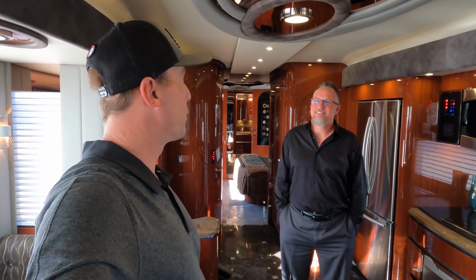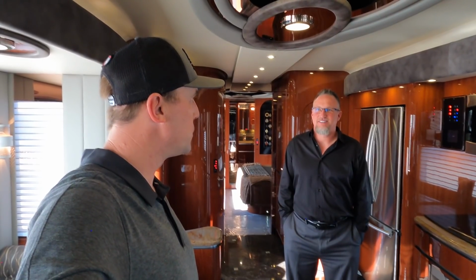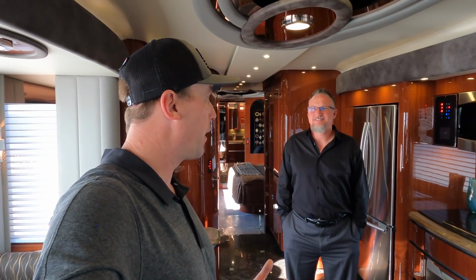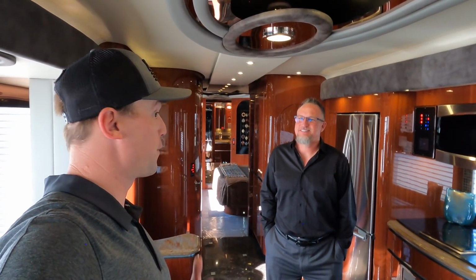Very great opportunity for someone to get in a pre-owned mid-entry coach with a 2-year warranty. Is anyone else in the industry doing a 2-year warranty on a pre-owned coach? I haven't seen it. That's huge. Great opportunity for someone. If someone's a serious buyer, who should they get a hold of? My name is Brian Pitts. I can be reached at brianp@newellcoach.com.